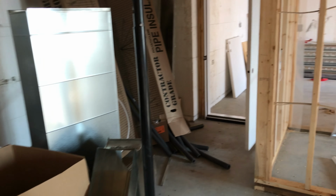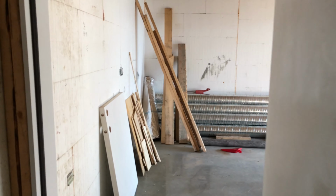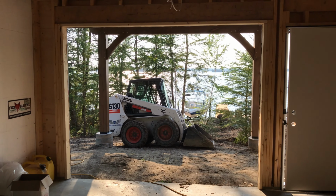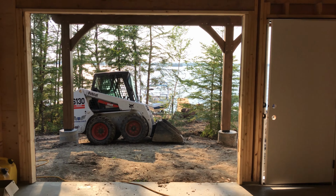This is the other bedroom. And then we take a little walk through the mechanical room. Pass through a door, and we are in the snowmobile garage. So he'll be driving his snowmobiles into that overhead door.